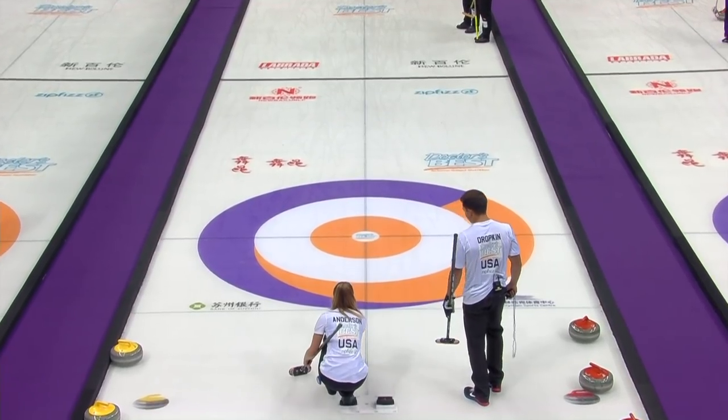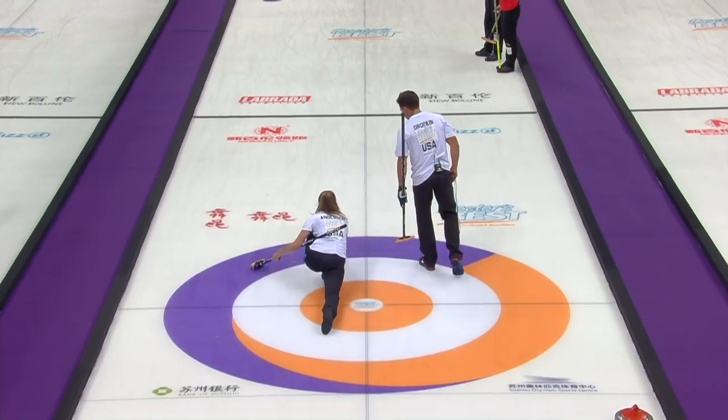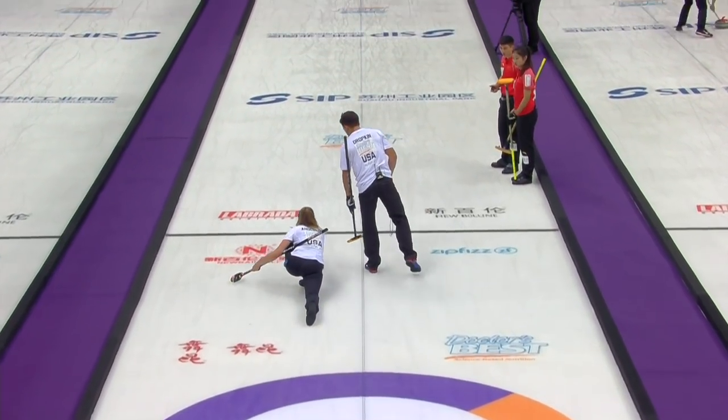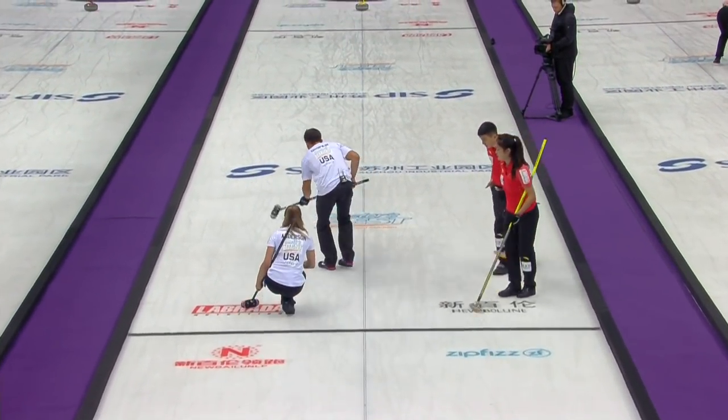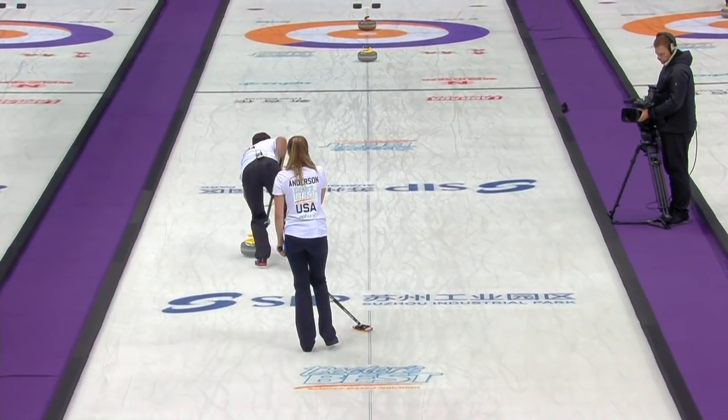Welcome back to the Suzhou Olympic Sports Center. We're still catching our breath, Rona, after that unbelievable angle run in from Sarah Anderson for four. Early candidate for shot of the tournament. Oh, great shot.